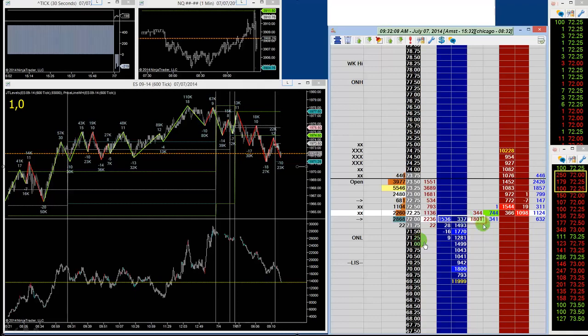So what we've got here, we've actually got an iceberg. We've got another little large trader stepping in. We've got where it ticked down to 71.75 and couldn't stay. So those are things that the sellers don't want to see.